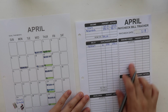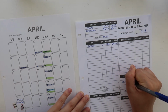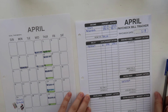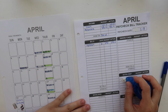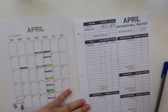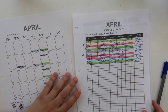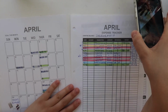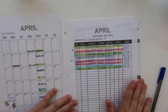So under extra debt, I'm going to put Upstart again because I did pay. Just kidding. I'm getting ahead of myself. I didn't. This is really throwing me off because I'm a week behind filming. So I'll go ahead and show y'all this. Today is currently April 13th and I'm filming for the 2nd through the 8th.